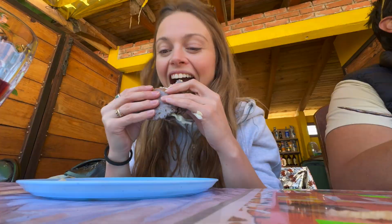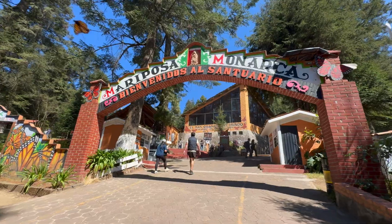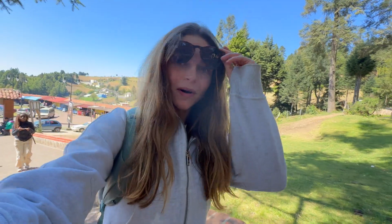We have arrived in the parking lot here, so we just had a delicious lunch, and now we're gonna walk towards the entrance of the monarch sanctuary. It is early February right now, and this is like the peak season to come experience the monarchs because they just hibernated and are just waking up now, so they're just slowly getting more and more active.